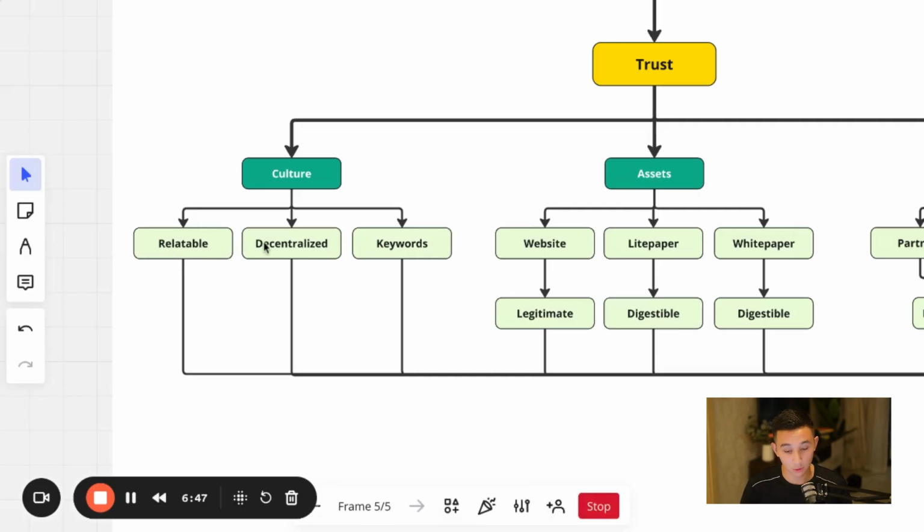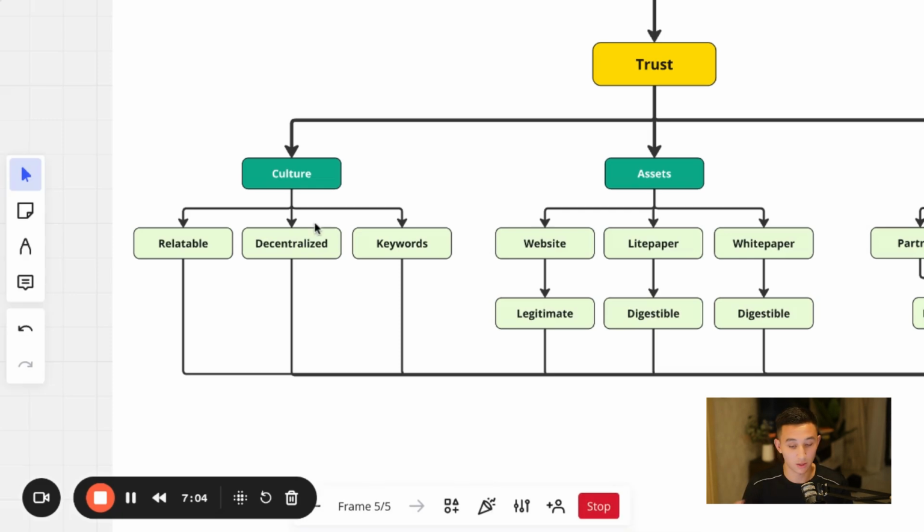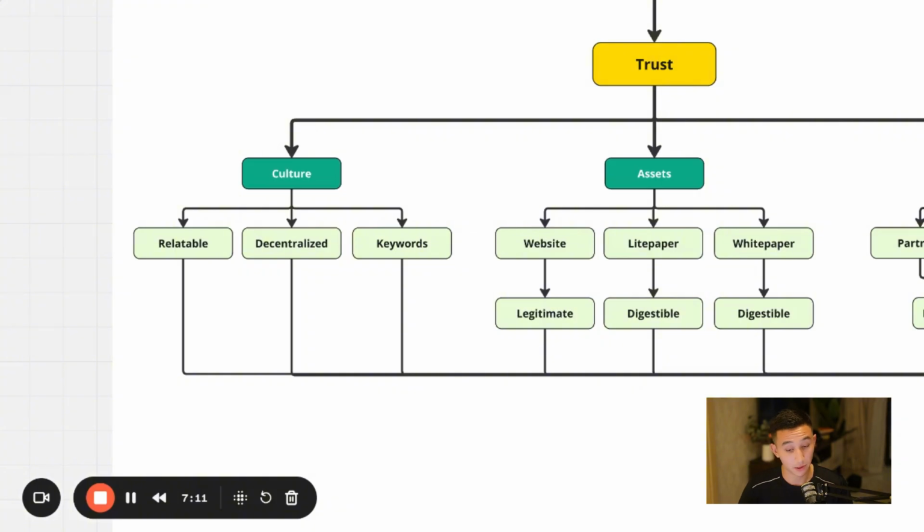The second thing with culture is you want to embrace the decentralized culture. If you make it very clear that the project is centralized and all of the community doesn't matter and they have no say on what happens with the project... The whole ethos of crypto is it's decentralized, so you want to try and establish this within your community and allow them to vibe with that aspect of it being decentralized and they're important in the project.